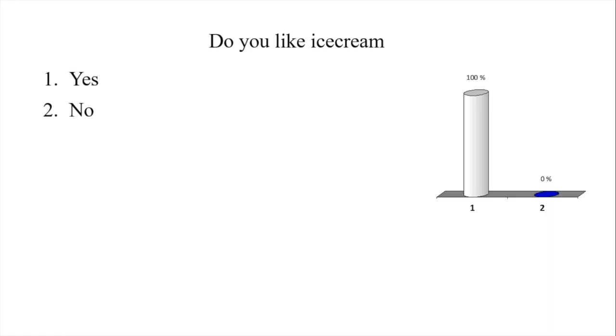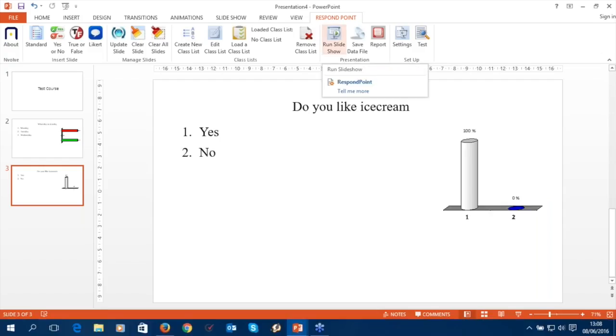Okay, so that shows us how we're able to create our question slides through our Respond Point technology to insert into our inductions or bespoke training, so that we can remove the need to mark them, should I say, at the end of each training course. The results provided via the keypads are instantly uploaded onto the platform. We again can save the data file, so the results are uploaded for future viewing down the line. Okay, so that covers off that particular point.